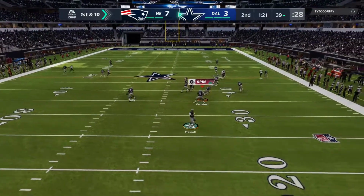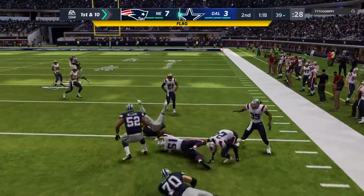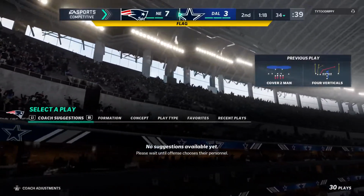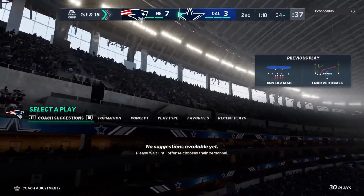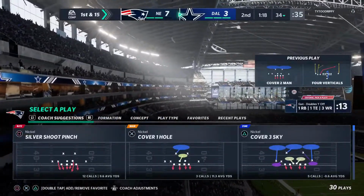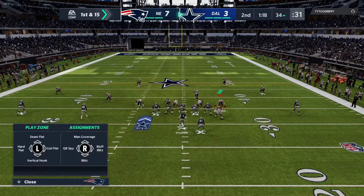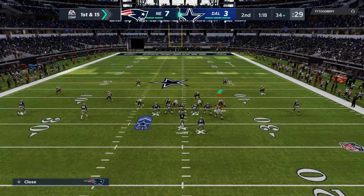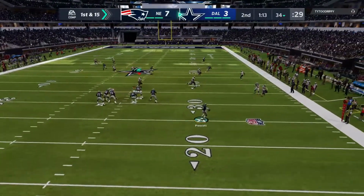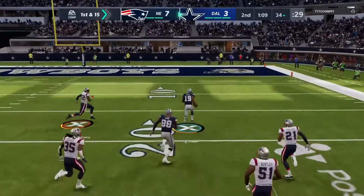Looking to throw. Prescott. Now they go screen. It's complete. And he gets this one to midfield before he's brought down. That's on the Pro Bowl guard from Notre Dame, Zach Martin. Out of the gun. Here's Prescott. Eluding the pressure right. And there is Amari Cooper, his first catch.